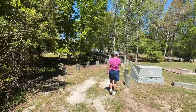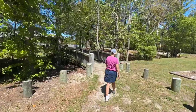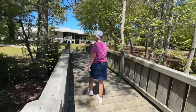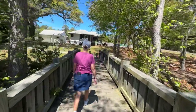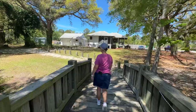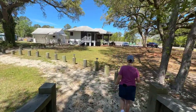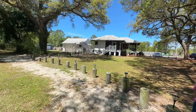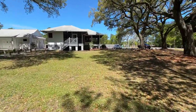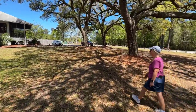So these people were really nice in here. The office is just across this bridge. They let us do a walkthrough. This is Harbor Point RV Community. Where we're currently staying is Topsail Sound RV Park. We like them both, but I would rank this one above where we're currently staying. Definitely going to come back here and stay.